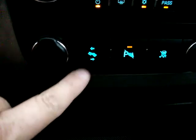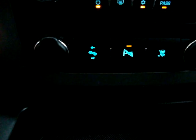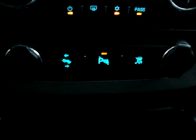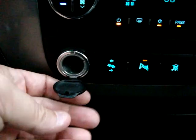That'll keep it from beeping the whole time. Power adjustable pedals, that's in case you got a real short driver or a real tall driver and you want to move the pedals. They move independently from the seat, so it's kind of a neat option to have. Traction control, got a couple more power outlets here, one here and another one here.